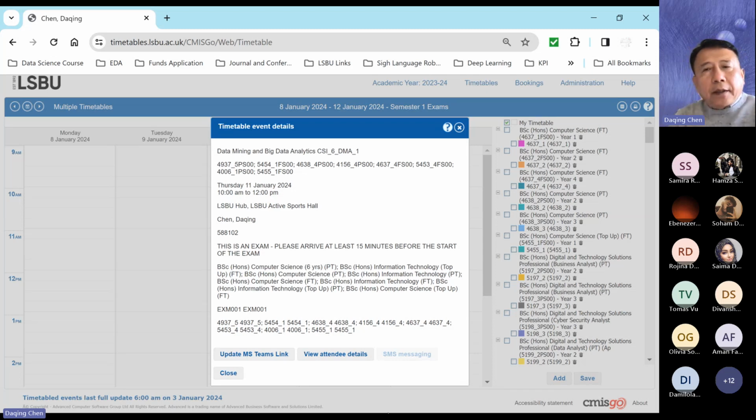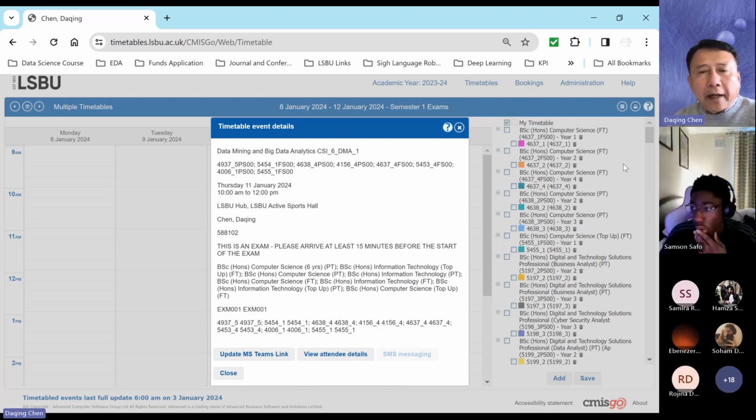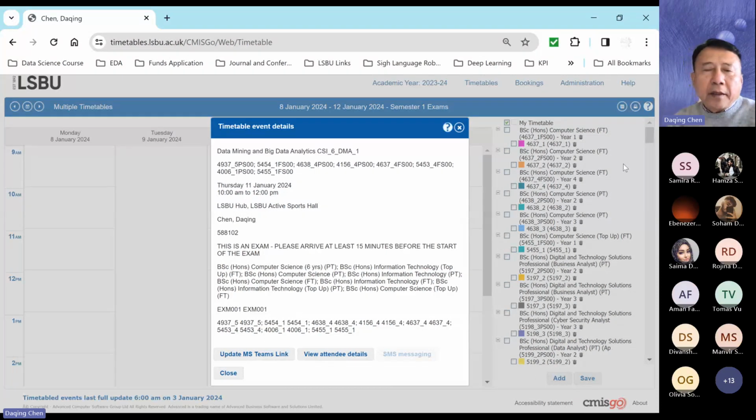I will be in the exam for invigilation, and there are also some support invigilators whom the university has recruited. I suppose we would have 5 or 6 people on site. My responsibility for the invigilation would be answering any questions you have about the exam paper. Maybe you have spotted something not right, so you can ask me about that.